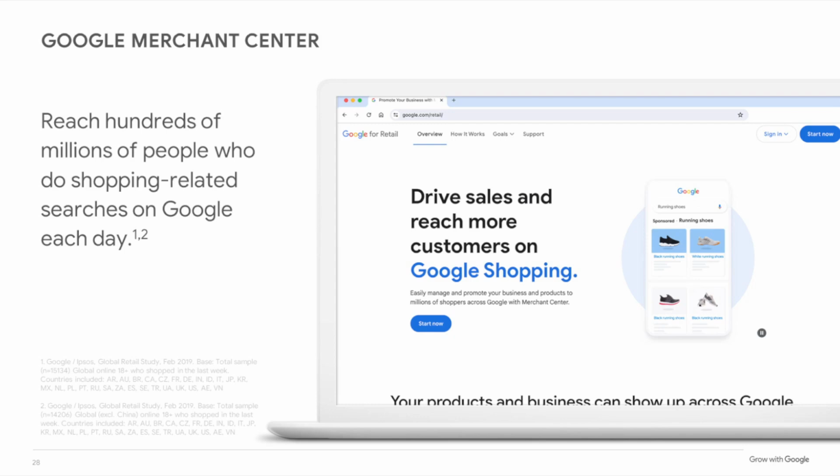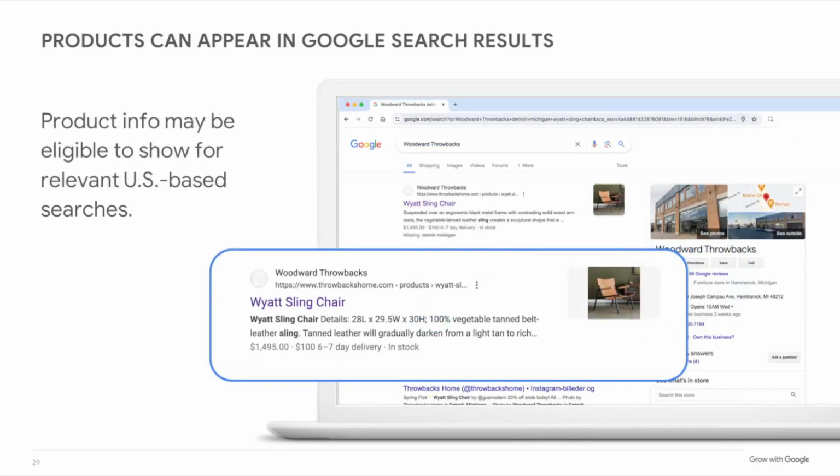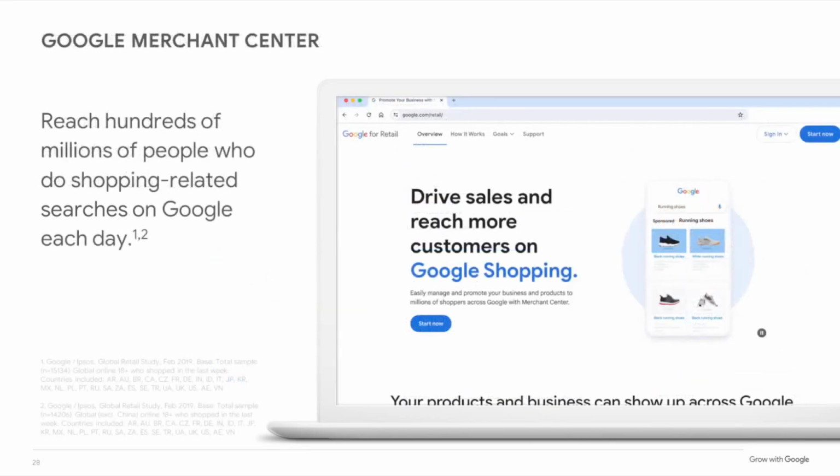Thank you. All right, so Google Merchant Center, let's go ahead and dive in deeper. This is where your products can show up. Now, understand Google Merchant Center is for products only. Everything with Google Business Profile is for products and services. Thank you, everybody, for helping out to make sure we get a good, clean recording.